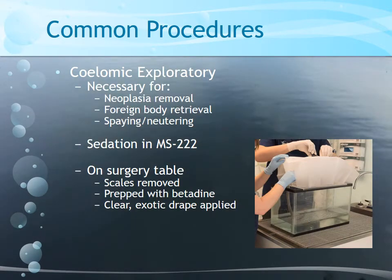So certainly the most advanced procedure we do is a celomic exploratory, also known as an abdominal explore. This is necessary for neoplasia removal, tumor removal, foreign body retrieval, when a fish ate something that they cannot pass or digest, and spaying and neutering. They have the same sedation in MS222 that we spoke of earlier. They'll go up on our surgery table, the scales will be removed, prepped with betadine, and then a clear exotic drape is applied.